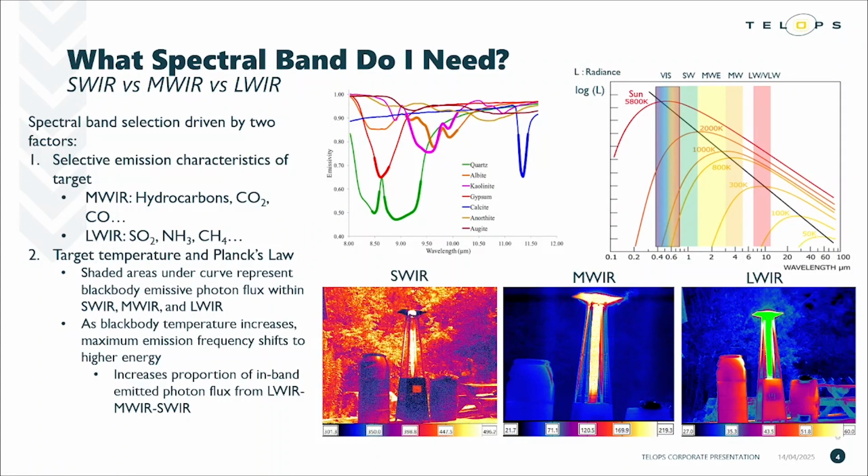So, when we're talking about infrared imaging, one of the first questions that we always get asked is, what spectral band do I need? And the answer to that question is always, it depends. It depends on the nature of your target. It depends on its spectral emission properties. It depends on its temperature properties. For the spectral emission portion of this question, it's important to understand that most real materials show what's called selective spectral emission. That is, they emit infrared radiation in specific portions of the spectrum.